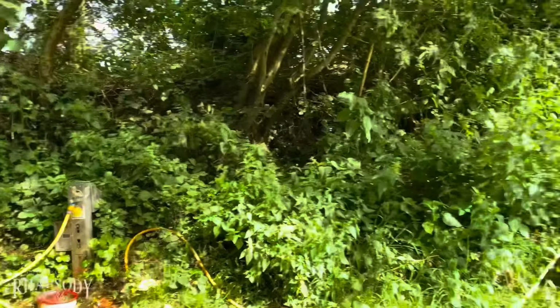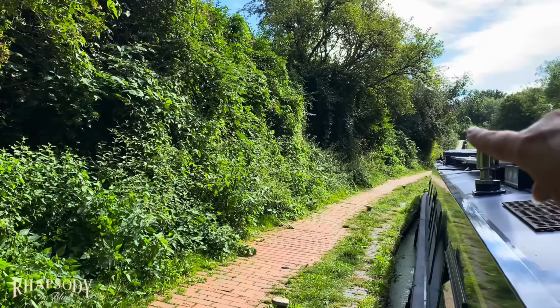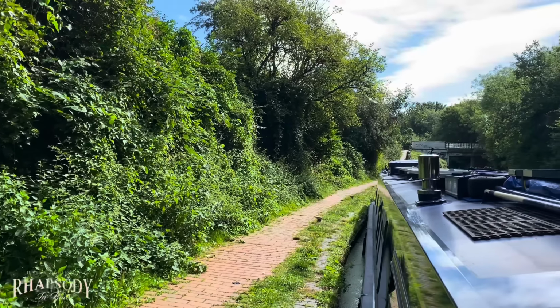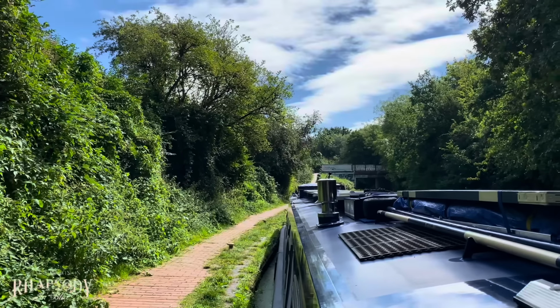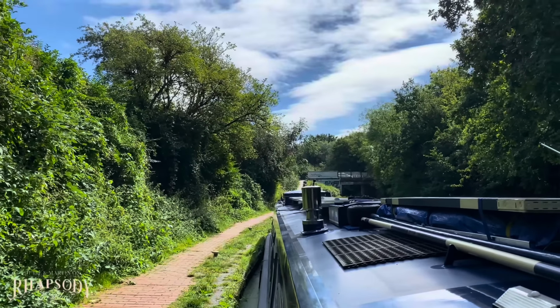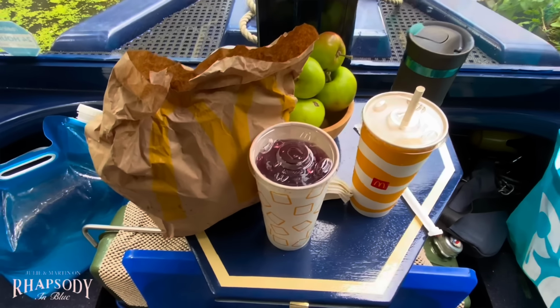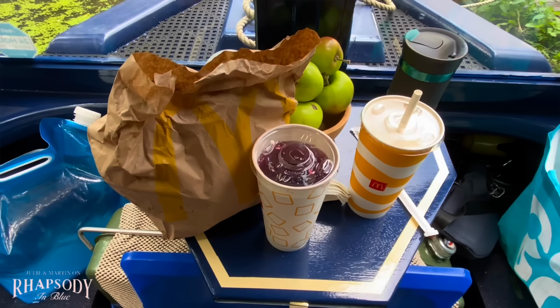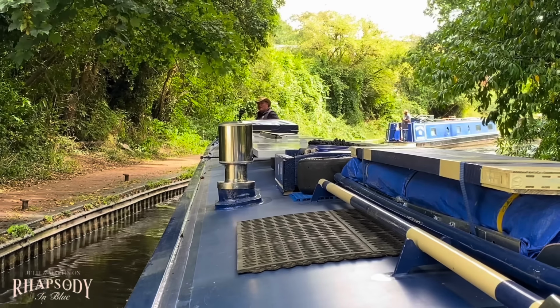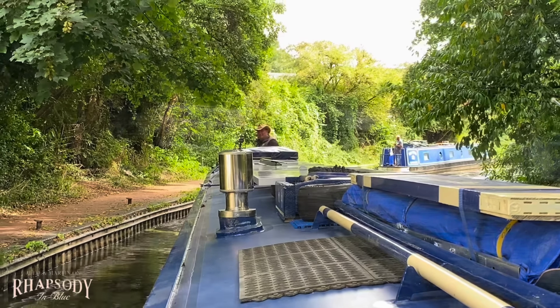So while we're filling up with water, I'm just going to walk up there, across the bridge, and I'm going to go and get us some lunch. I'm not going to take the camera with me though, because I won't have enough arms. So we can't resist a McDonald's, not when it's so close to the canal. Literally 2 minute walk. Yum. That's it. We've had our McDonald's lunch. We filled up with water and we're on our way again.